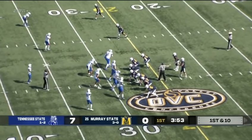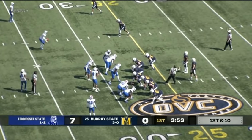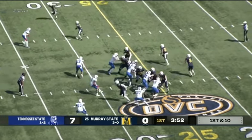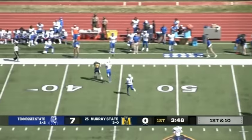So let's see here as we go first and 10 on the Racer 28. Witherspoon in at running back. The Racers go twins to the right side. Brooks is in the slot. And a snap back to Rice. Rolls to his right side, looks down the sideline, fires for Bell.